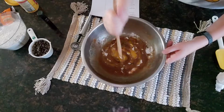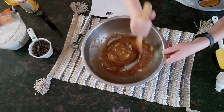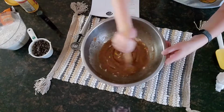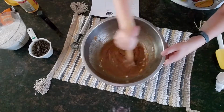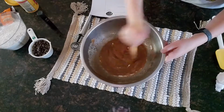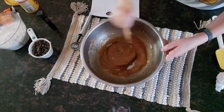It's a little bit like semi-solidish. It's like a slushy. Looks like one. Brown slushy. Oh, that smells good. It's the vanilla. Definitely the vanilla. Come on, baking powder. All right, Alyssa would like a turn.